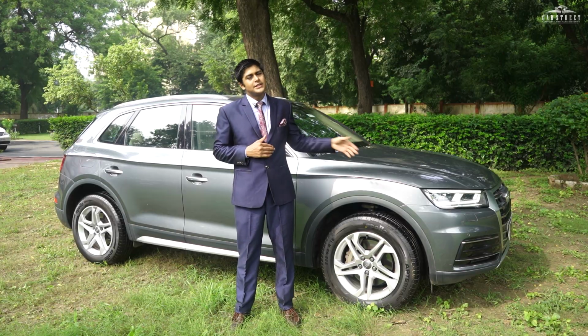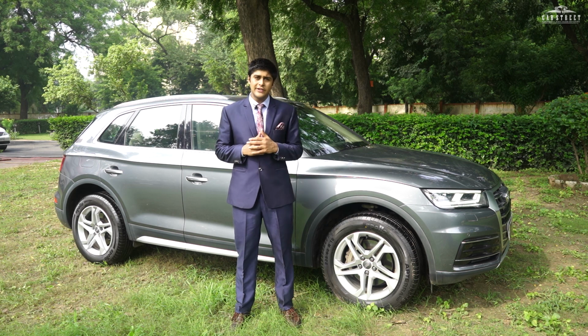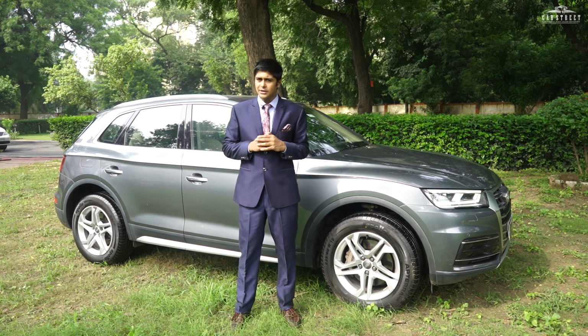इस गाड़ी में फिटेड मिलते हैं हमको 18-inch Apollo tires with 18-inch chrome Audi alloys fitted in them that are in shiny brand new condition. ये जो टायर्स हैं ये अभी रिसेंटली चेंज हुए हैं, so they're still left with 95 to 100% condition.